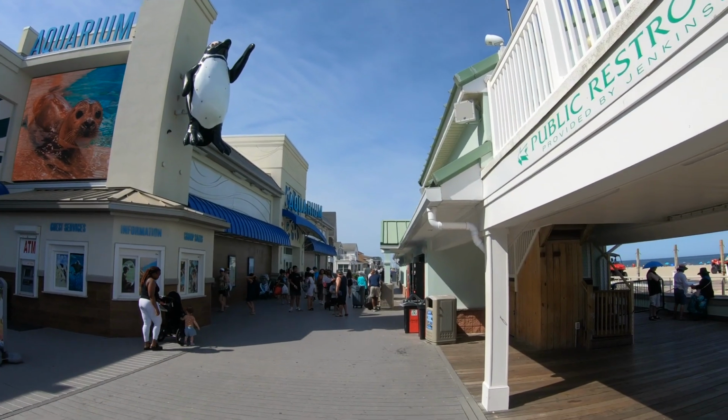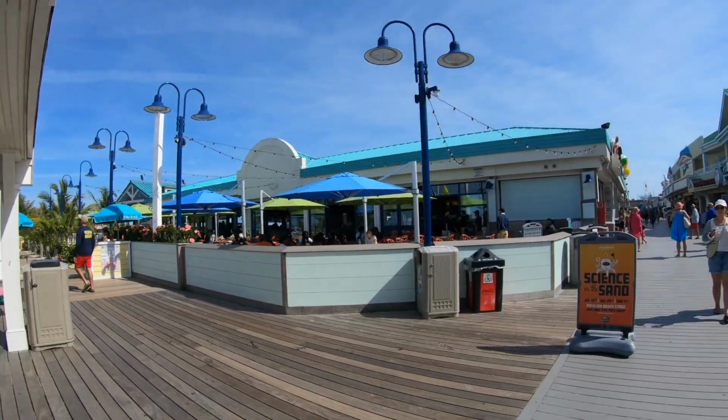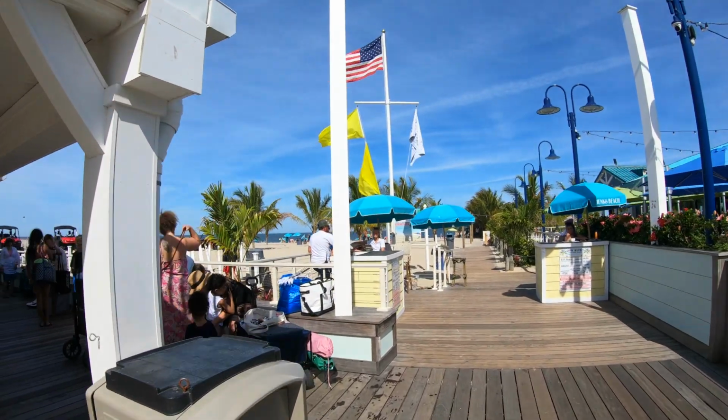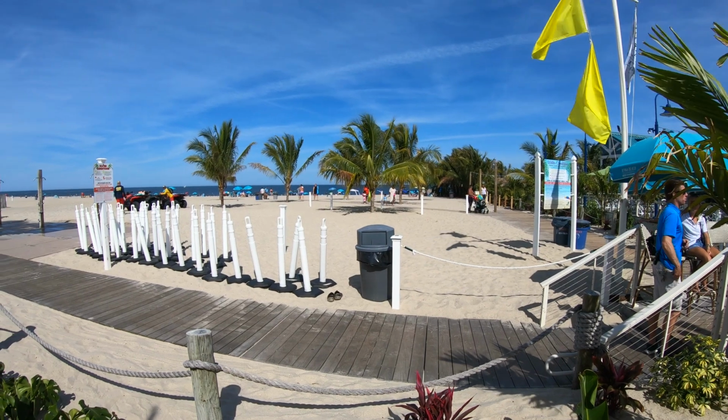What a beautiful day for the Jersey Shore, and there's no place I'd rather be today than Point Pleasant Beach, the northernmost Jersey Shore town in Ocean County. If we go north of here, we're going to have to cross the Manasquan Inlet, and we'd be in Manasquan, New Jersey, which would be Monmouth County.